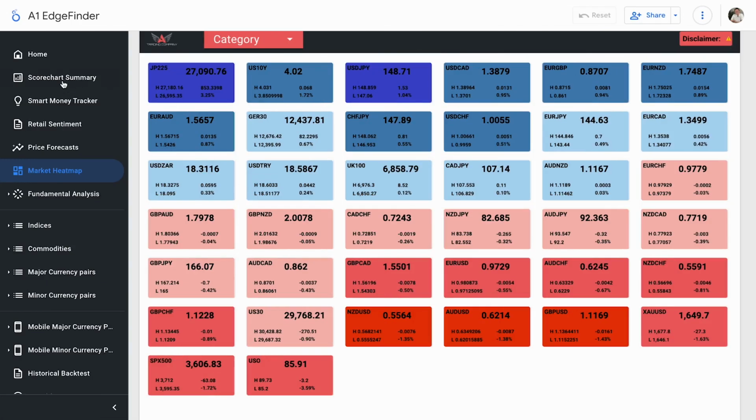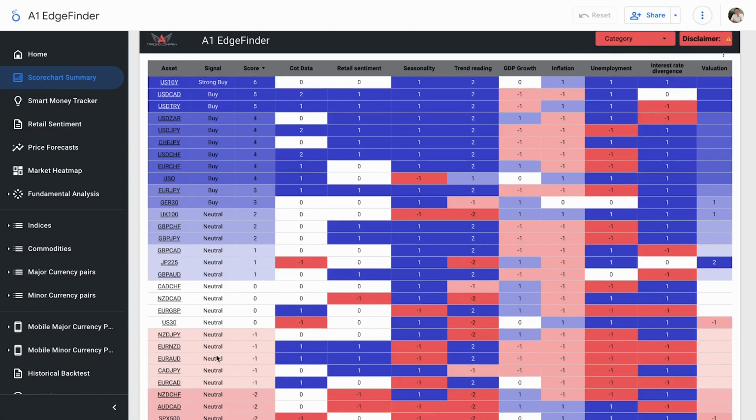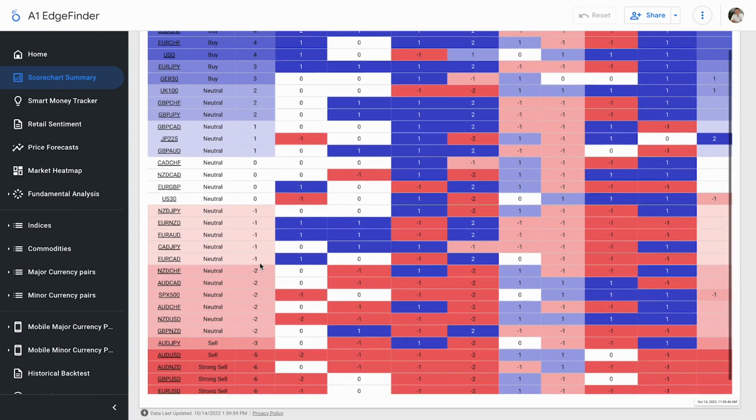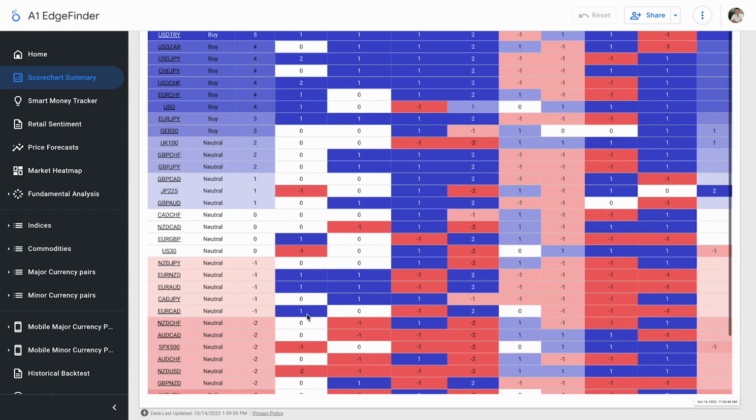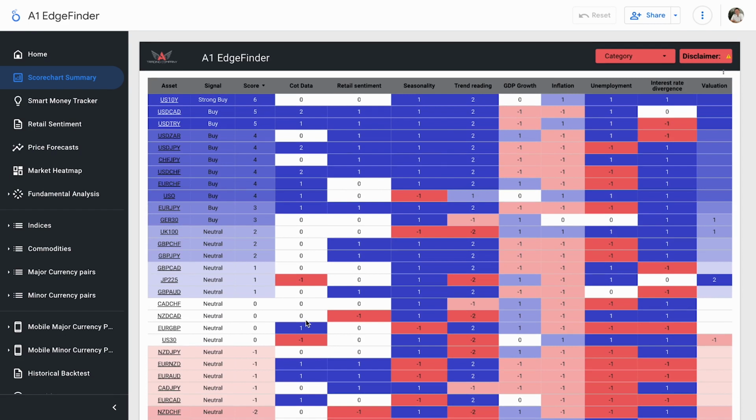And the score chart summary looks a little similar. We still have all of these same currencies listed, as well as our red and blue boxes. Again, the darker the blue, the stronger the buy, and the darker the red, the stronger the sell. But the Edge Finder is actually a market scanning software that takes in all of these different metrics. We have all of these metrics up here that get scores, and based on all of this data that the Edge Finder is pulling in, it makes educated predictions on which way these currency pairs, indices, and commodities, everything that we have listed in the Edge Finder, is going to move in the market. We're going to focus on currency pairs right now.